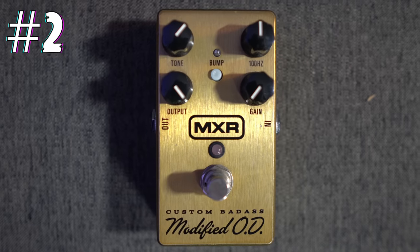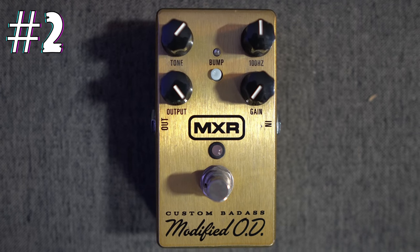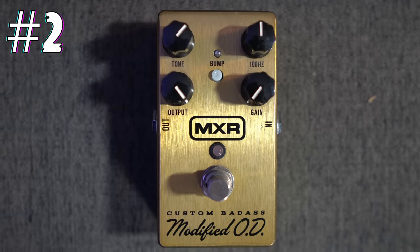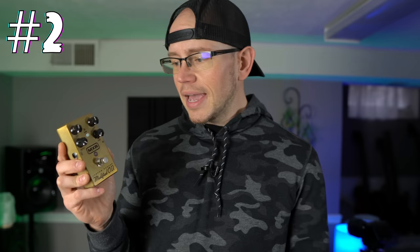And on top of that, it has the bump switch. So this is a switchable low and low mid frequency bump. You turn it on, you get fuller lows, fuller low mids. You turn it off, it's kind of more like an SD1 almost. And then you've got your tone, your gain, and your output. So really, these two controls here are what make this pedal unique.